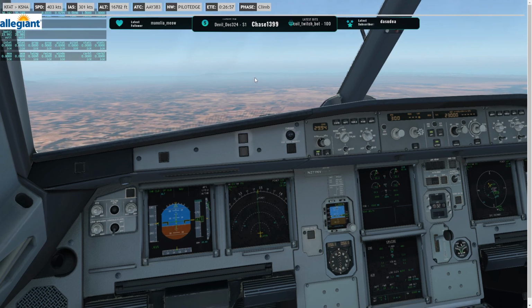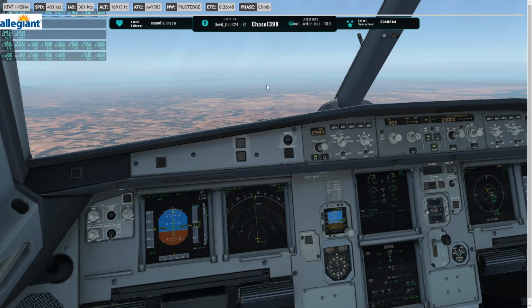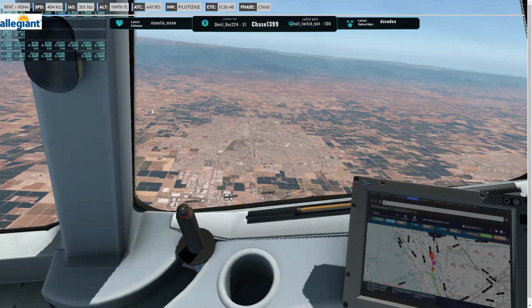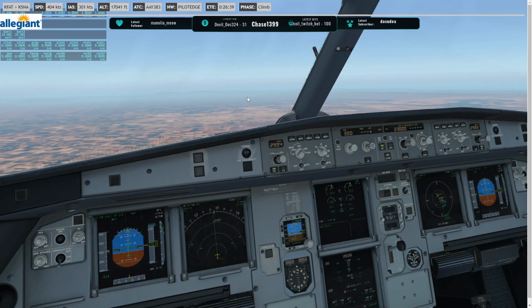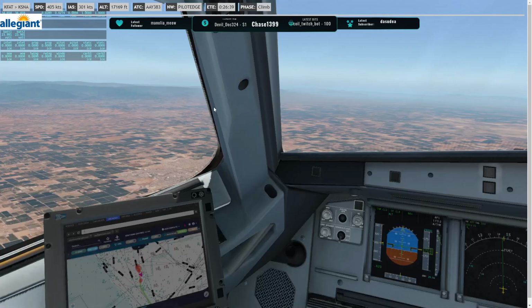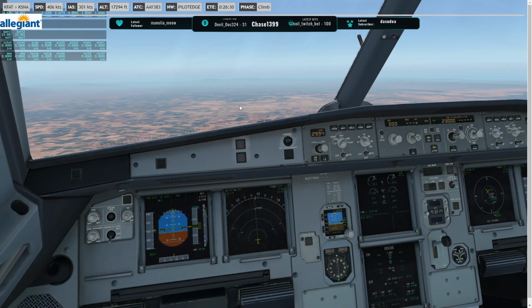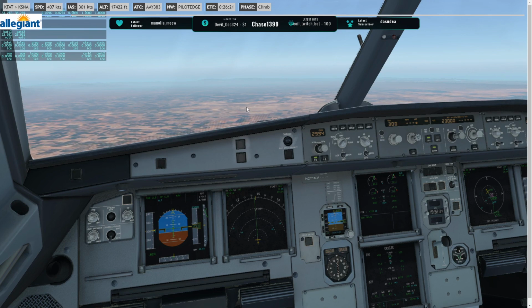827, San Jose Tower, runway 30 left at Bravo, cleared for takeoff, wind 300 at 6. Man, he needs to get that mic looked at. I'm not sure if it's him or what, but I'll find out because we'll be talking to LA here soon.